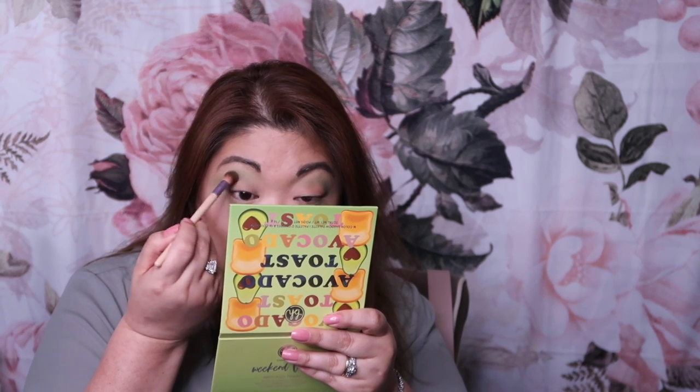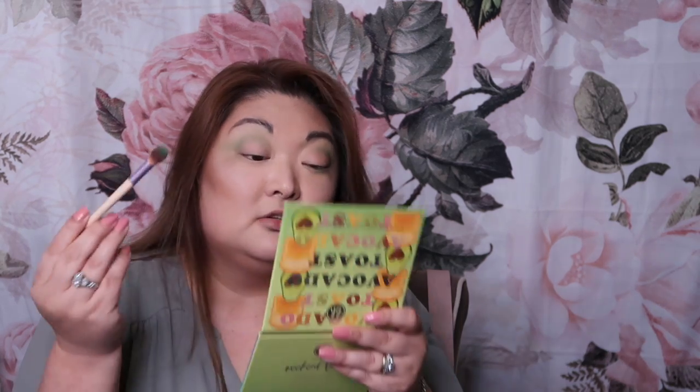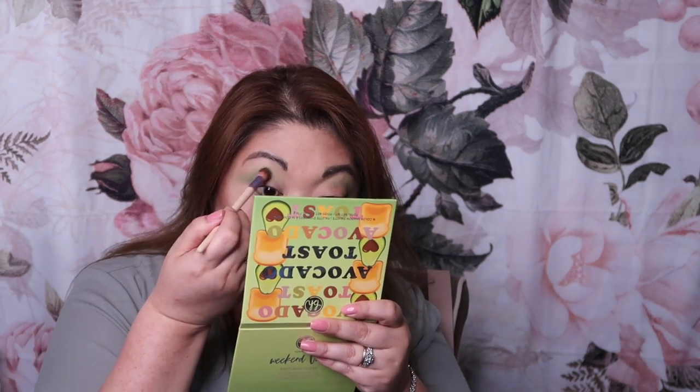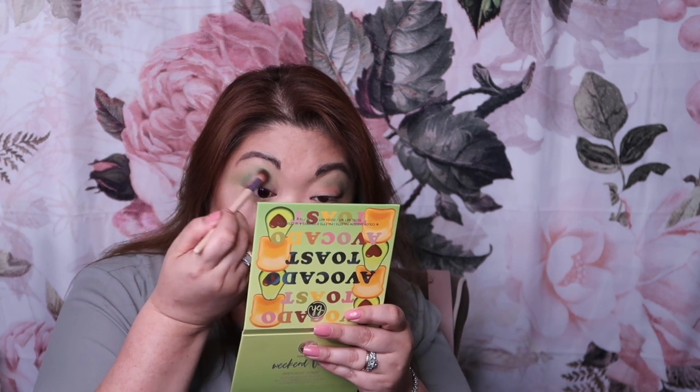Okay, it really is kind of reading brighter and I was kind of looking for something more deeper, but I think we'll make it work. We will make it work. We've got lots of colors. That's the nice thing. There's like 5 or 6 greens in here to work with, so it's not like this has to be our main color.